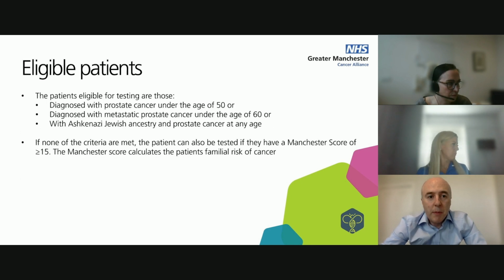So first of all, we'll start with the eligible patients. Not all patients with prostate cancer will be eligible for testing. We're testing these patients to see whether or not they carry a gene that might increase the risk of a familial cancer.